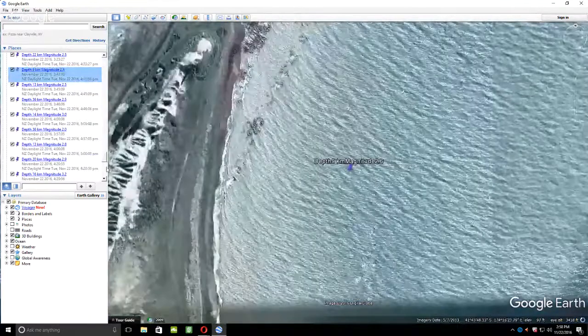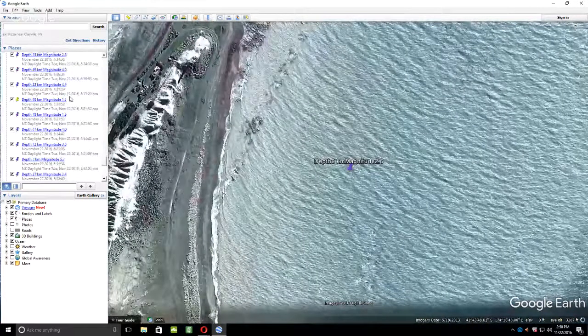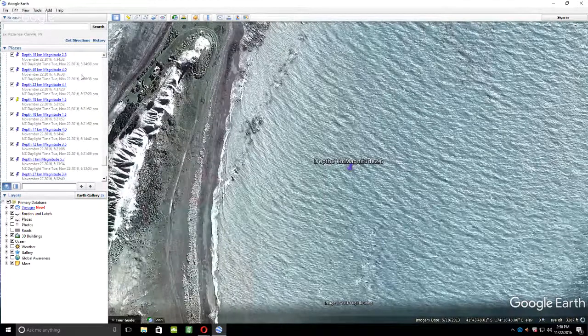Okay, now we're going to skip ahead to today's, because we already know that there was a 4.4 last night, and that there was the 5.7 that hit the South Island, and a 5.4 that hit the North Island.